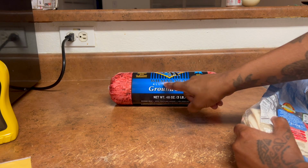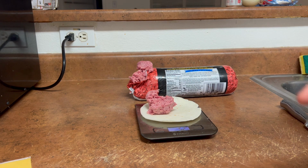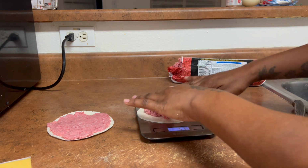Now 4 ounces of this ground beef is 350 calories. So in each 4 ounce, there's 112. So we're gonna do half of 112, which is 56. Mash it on down. 57, perfect.